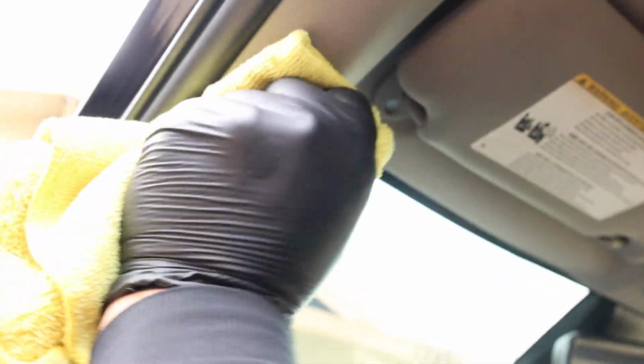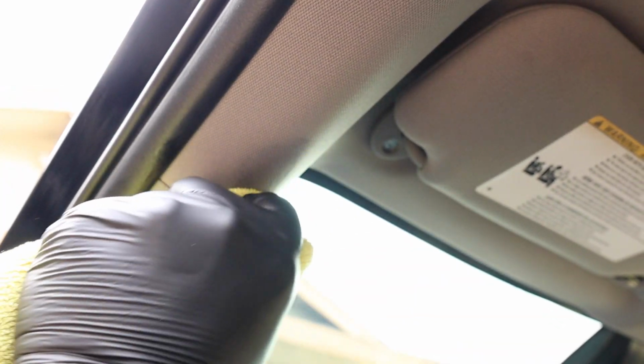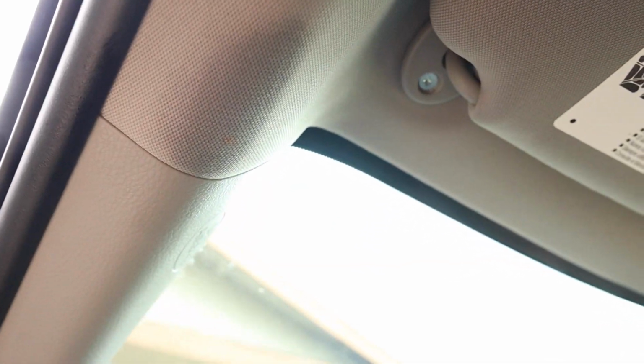So we're gonna spray some Fabric RX on the towel. Come through and agitate it. This one probably got a little bit more work than usual. Let's come through with the other side, fresh side.